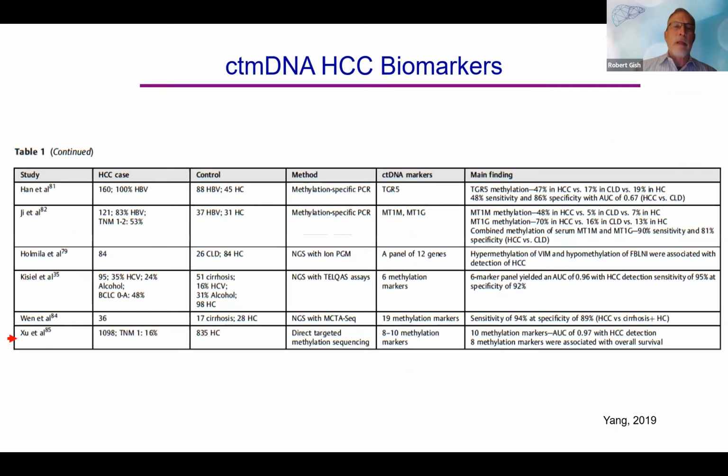A little bit more on this, including references, looking at the bottom one by Xu et al. A large number of patients, over 1,000 HCC patients with nearly 1,000 control patients. This is looking at a variety of methylation markers with an AUC of 0.97 for HCC detection.